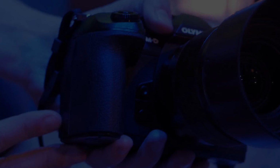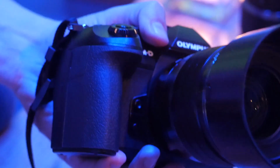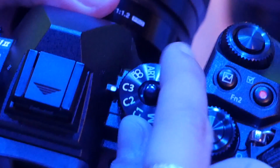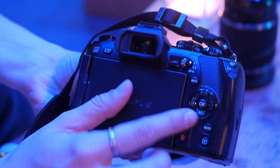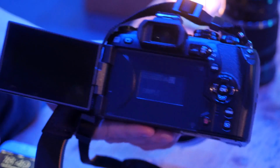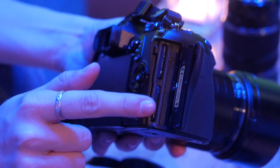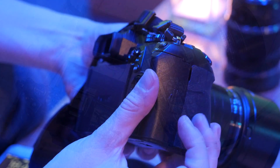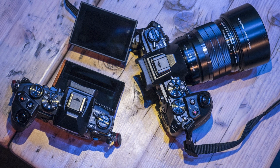Concerning the design, the changes are minimal. The grip is slightly larger for better handling with longer lenses. There are more custom modes on the mode dial like the Pen F, and you may notice the different position of the strap lug on the right. The LCD is now a 3-angle type. There is a dual SD card slot, and slot number 1 is compatible with the UHS-2 standard. Like the E-M1, the Mark II model is fully dust, splash and freeze-proof.